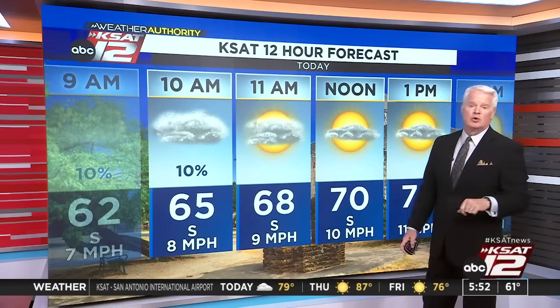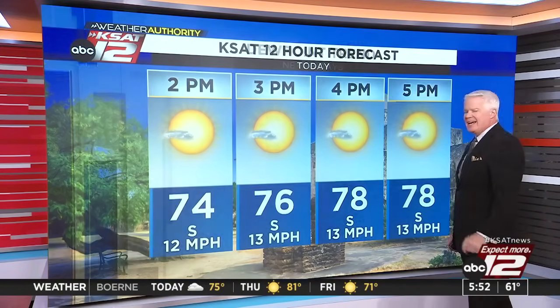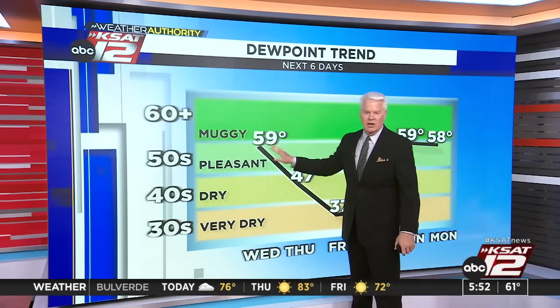And then 70 at noon. A mixture of sunshine and clouds, leaning toward more sunshine later on today, 78. It's going to be somewhat on the breezy side, 10 to 15 mile per hour winds. So we've got a lot of humidity hanging around here today.